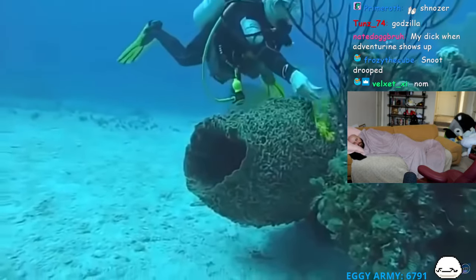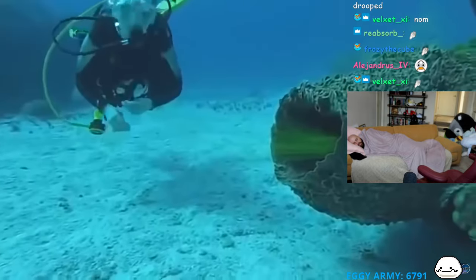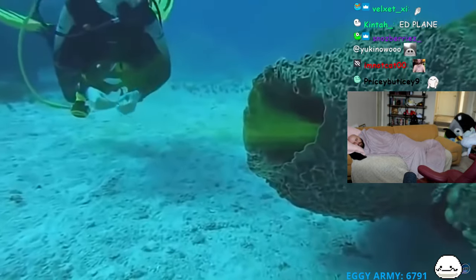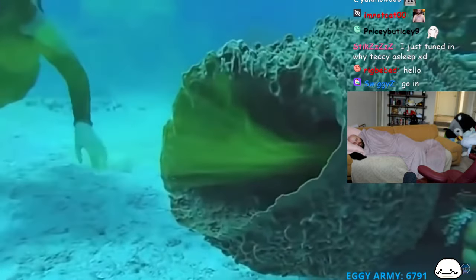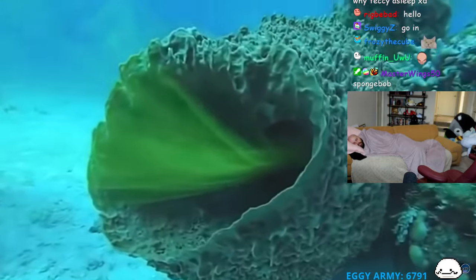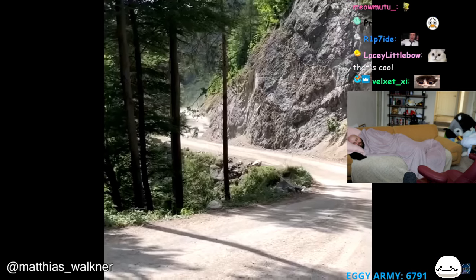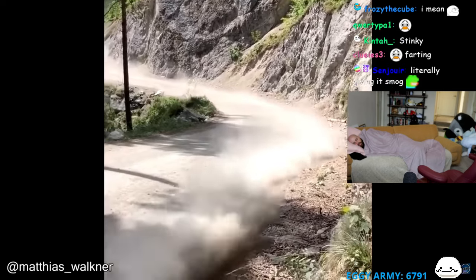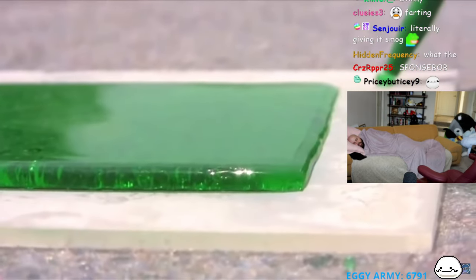A diver is using a dye to demonstrate how a sea sponge survives by filter feeding. When liquid gets placed on a hydrophobic surface, it sticks together.